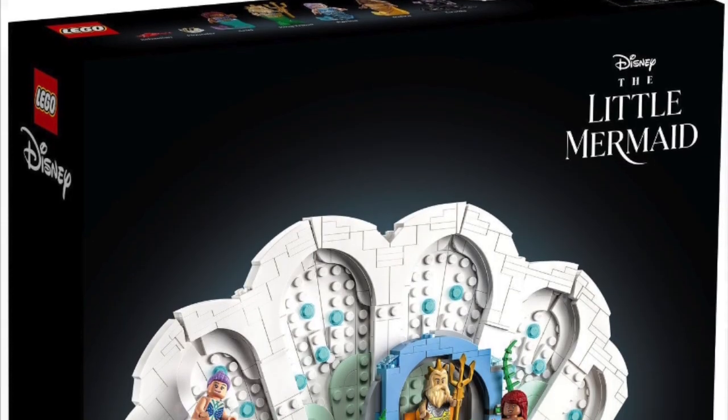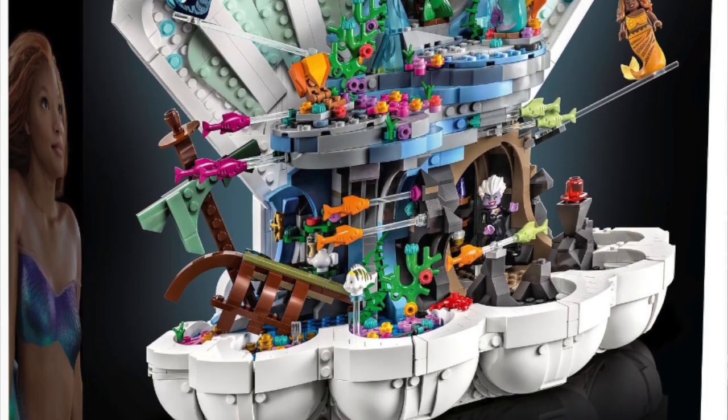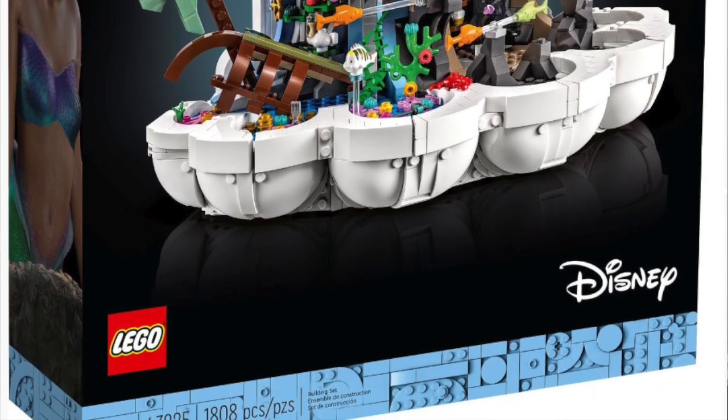Moving on to number 3, this might be my most controversial pick in this entire video, and this is the Little Mermaid Royal Clamshell. Now, I'm not saying that the specific movie this was based on is good. Actually, I've heard it was pretty terrible. I have not seen it myself. However, the set itself, and we're just going by LEGO sets in this video, the set itself looks amazing.